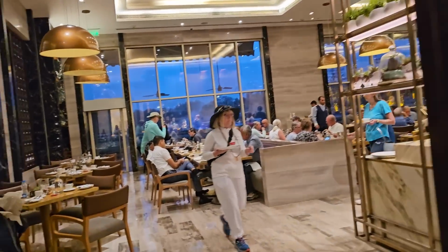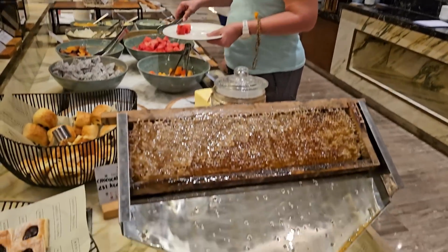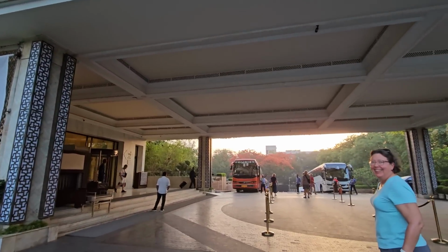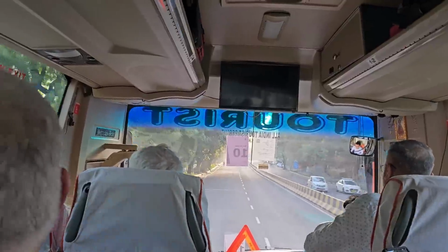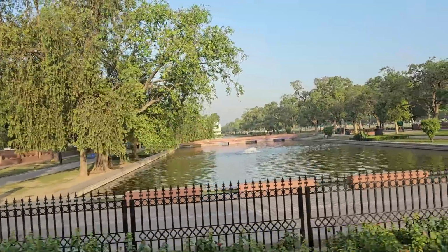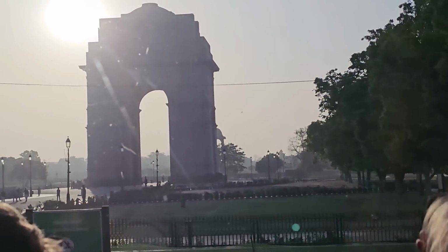They had a breakfast buffet, which was very nice for us. And then we got on the buses by 6 a.m. They wanted us on the buses because we had a small tour of Delhi. So they drove us around New Delhi, showed us the beautiful boulevards and the buildings, and the guide gave us a little bit of history of New Delhi, which was nice to see.